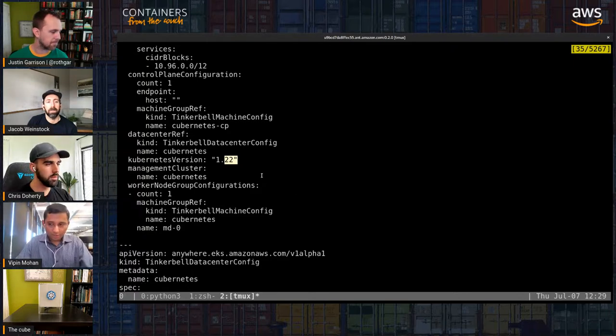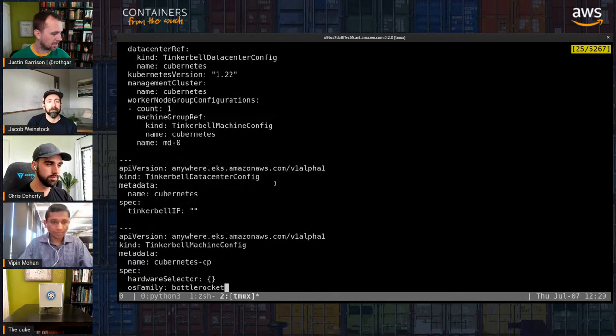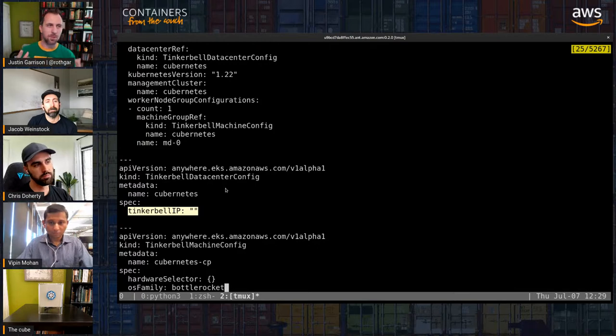We support 1.22, 1.21, and 1.20. Okay. Yep. So anything that EKS Distro, our upstream Kubernetes, is supporting. Yep. And then the other thing you need here is a Tinkerbell IP. So once we create our bootstrap cluster, everything shifts over to the final cluster that we build, and it's going to move the Tinkerbell stack with it.